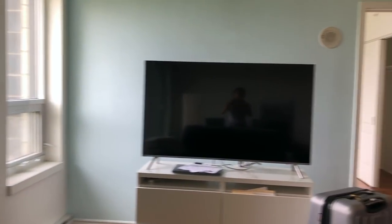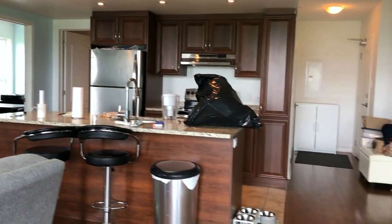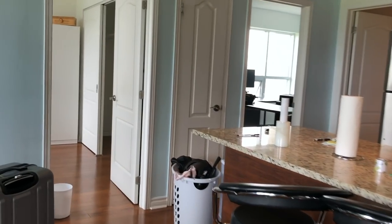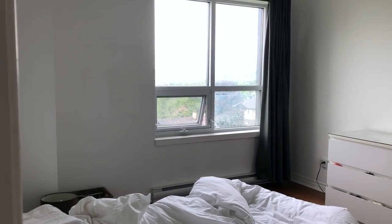All right. The 503 unit, our previous unit, is getting slowly emptied. I'm feeling some sort of way, you guys. This was Herky's first home. Feeling bittersweet.